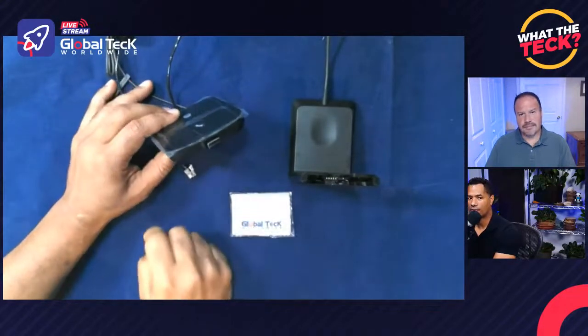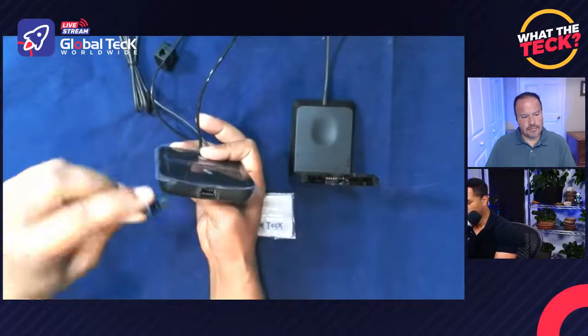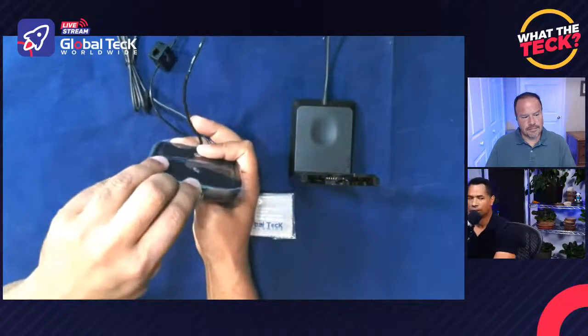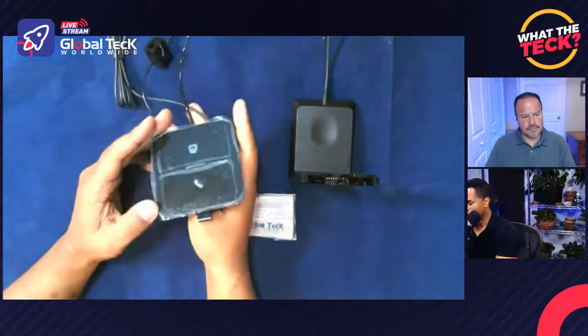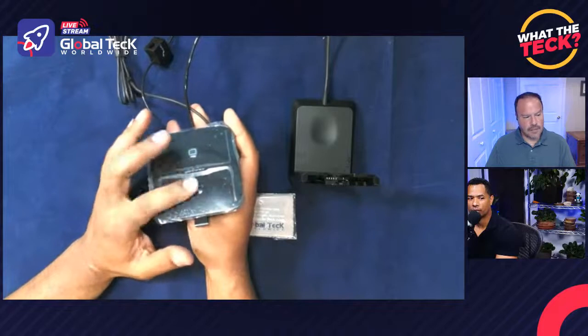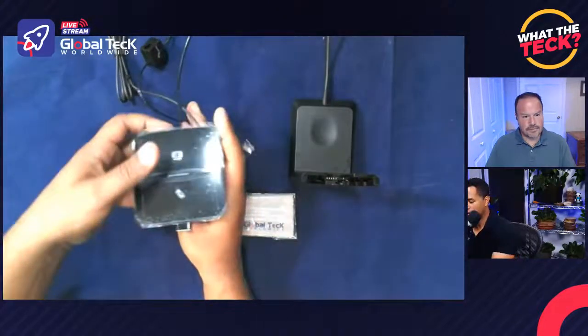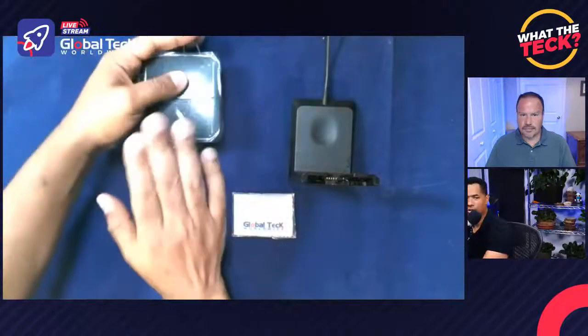As long as they have a Bluetooth dongle, you can take that Bluetooth dongle with this adapter, plug it right in here, and now you can connect it to your phone as well as your computer. The simple toggle of these buttons right here. And if you have more questions on that, we'd love to talk to you. We'd love to show you how that works.